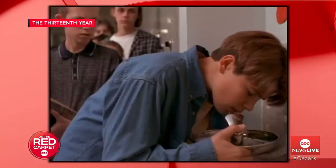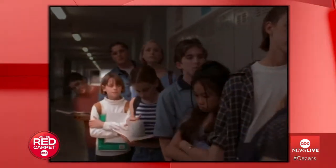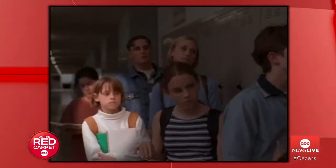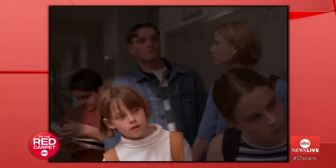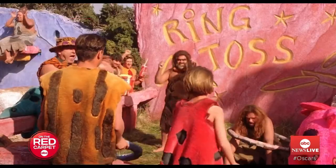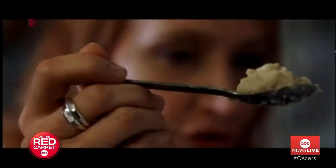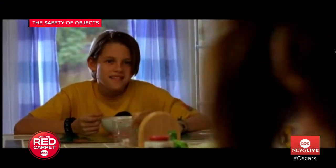Acting professionally since age 8, here she is in her very first credited film, The 13th Year. No lines, just online at the water fountain. And here's the back of her head as the girl at the ring toss game from the Flintstones in Viva Rock Vegas before her breakout role as Patricia Clarkson's daughter.